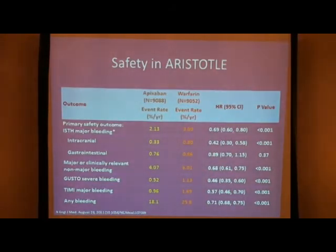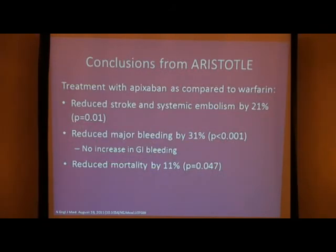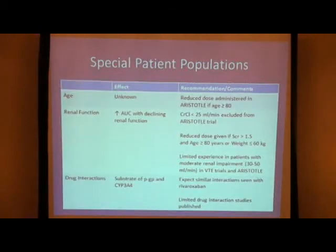And when we look at the bleeding in ARISTOTLE, we're seeing something a little bit different than what we saw with Rivaroxaban and Dabigatran, in that we do still see a significant decrease in intracranial hemorrhage, but we do not see an increase in gastrointestinal hemorrhage. So it's not a balance out, it's just significantly reduced. So again, treatment with Apixaban definitely reduced stroke and systemic embolism by about 21%, reduced major bleeding significantly without increasing GI bleeding, and it did reduce mortality. So it has potential, and it may be here soon.